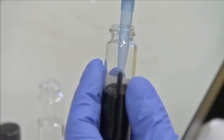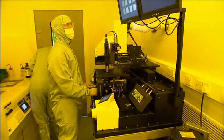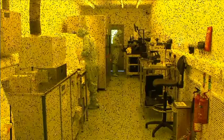In order for us to compete in this nanoscience and nanotechnology revolution here in Ireland, we need to invest in exactly the kind of infrastructure that we have here, which gives us that competitive advantage to be able to get into the game and play with the big players in nanoscience.